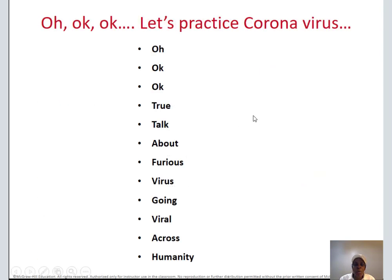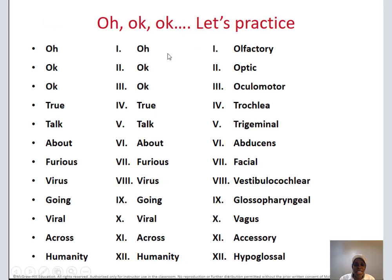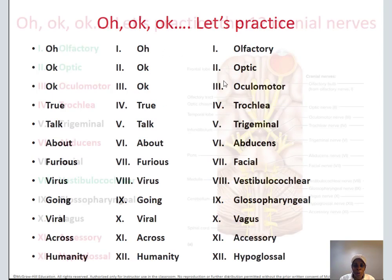Now, how are we going to remember these names? We made an acronym during this coronavirus confinement. Oh, okay. True talk about furious virus going viral across humanity. So because these acronyms are just the first letter of the name of the nerves, right? We can practice a little bit and move on.